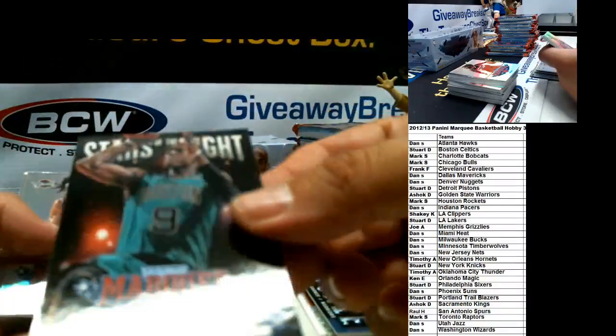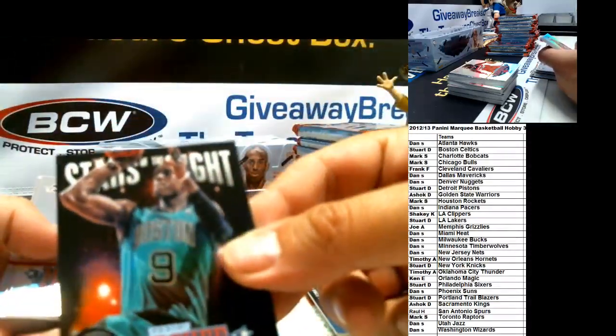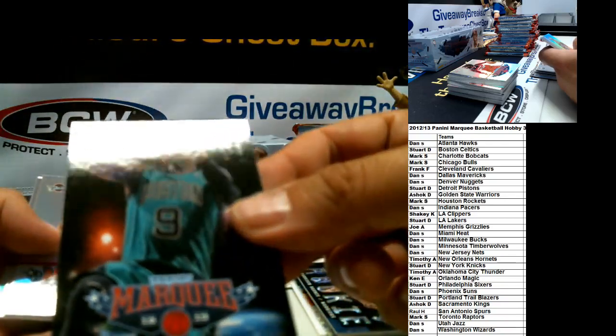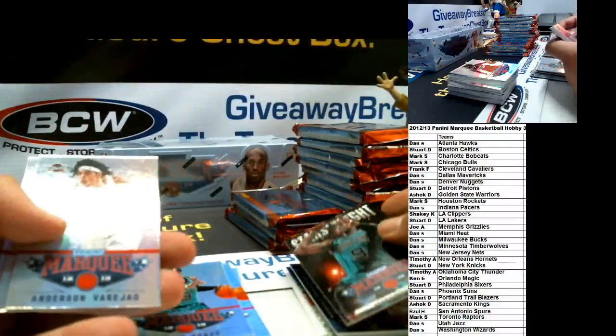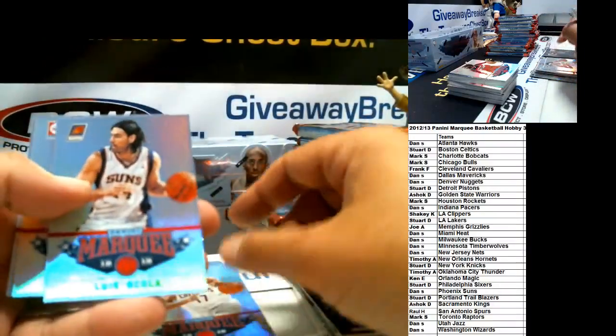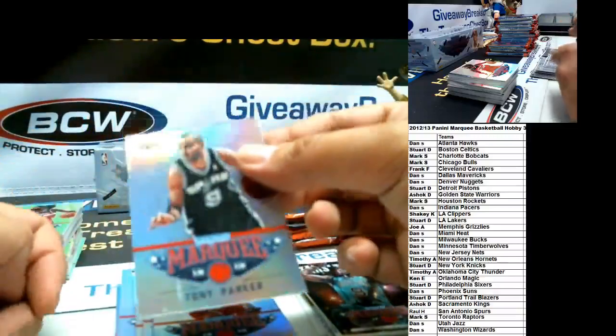Here's the Stars of a Night card for Boston. Rondo for the Celtics. And actually, I think he said the Lakers and the Celtics, so I think this is New Yorker. Another Stars of the Night. Varejao, Scola, Young, and Tony Parker.